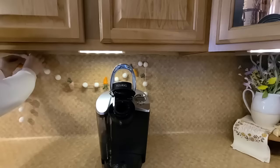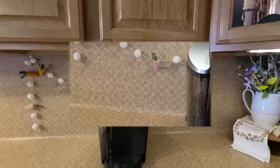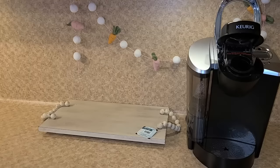Okay, we're going to start out by putting up our garland, and then I'll put down each tray to see which one I like better. I really wanted to go with the white tray because I think it would stand out more. However, I thought it blended in a little bit too much for that little lady to see, Susan, so I did end up going with the Pioneer Woman tray.